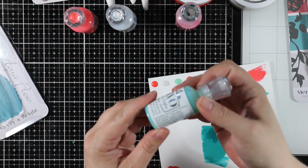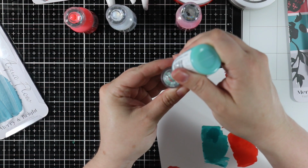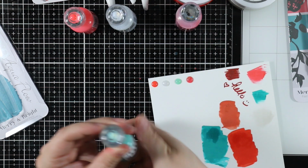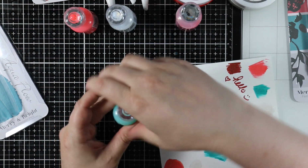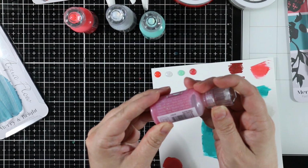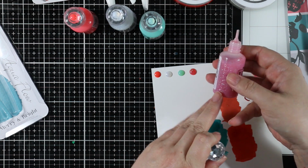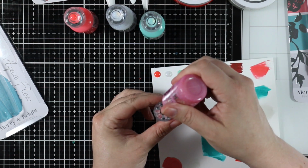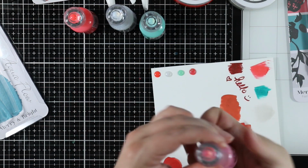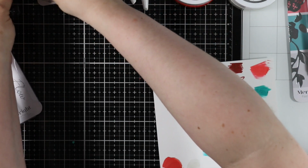And then we have a Jewel Drop. This one is the Aqua Plains. So Jewel Drops dry translucent, so you can see the cardstock underneath. Just a really pretty color. It goes a little more greeny as it dries. And the last one is a second glitter drop. This is Red Sunstone. Same thing, in the container it looks more pink, but then it's more of that strawberry red sort of color. There we go. So I'm going to let all of these dry. Oh, they're so pretty. So there's those.